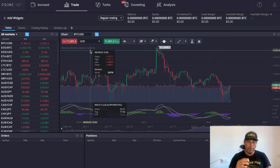So if you trade Bitcoin long, so you're predicting Bitcoin to go up, and Bitcoin falls 20%, for example, you will lose your complete Bitcoin. If you trade Bitcoin going down and then Bitcoin goes up 20%, you will lose your Bitcoin. Completely different than spot trading. So make sure you understand what it means to leverage trade.